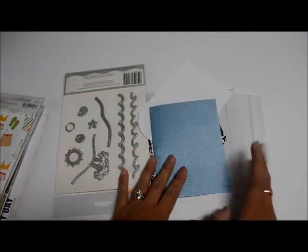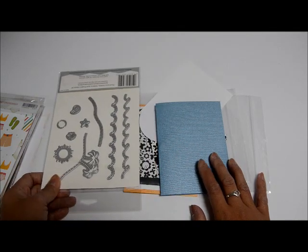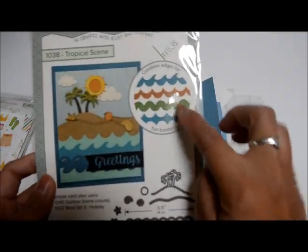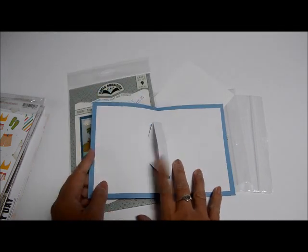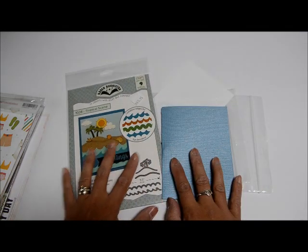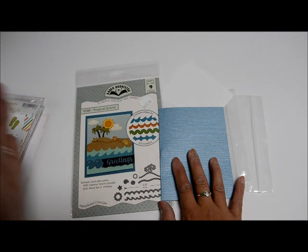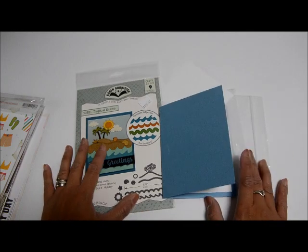Okay, so at the end, they did give us a die, and I thought, okay, they're going to be able to redeem themselves. But unfortunately, the die that they gave us was this, which is to create the waves and all that. And I'm just thinking to myself, how is this connected to the pop-up that we were supposed to learn in this class? Again, this class was $34, and I felt like it was just a demonstration for you to be enticed to buy the actual die in their shop, which I thought was really wrong.